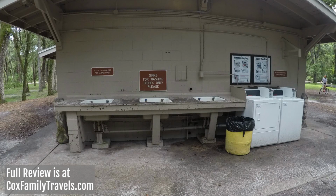There are, yeah. The ones in this loop are kind of uncovered, so you can't do it in the rain or anything like that. I still don't see how it even functions. But the ones over there are under an actual shelter. So again, I would probably go over there and do my laundry if I was going to do laundry here, which I am not. But there is a pool here.